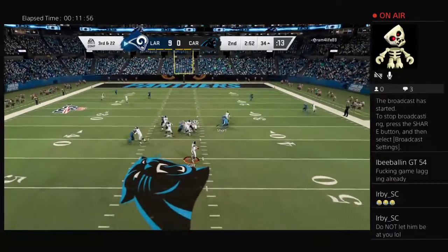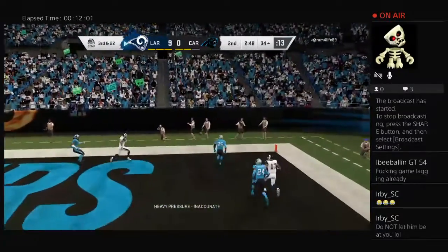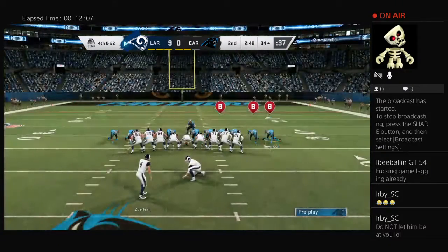From the gun, here's Goff. He'll fire one end zone for Cooks. And that will be incomplete. Well, they weren't scared to let it fly, but it falls to the ground and brings up 4th down.